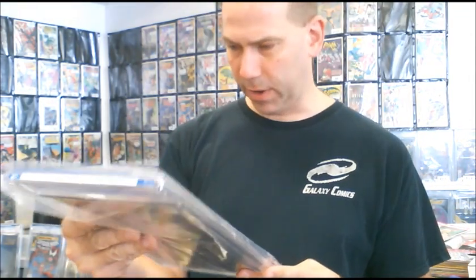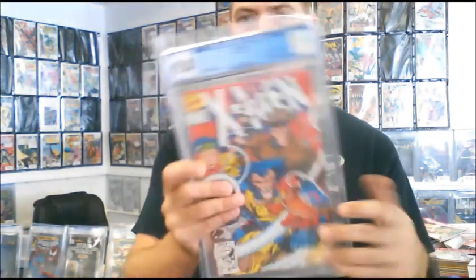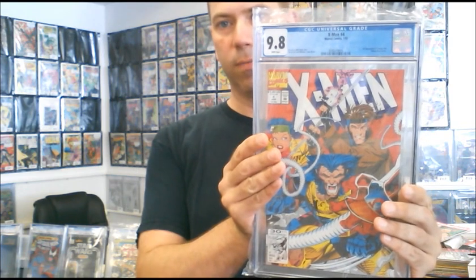These old Sandman are hard to find in really nice shape. The corners by the spine are always really soft. I think it was the paper stock they used. It's really hard to find sharp corners on those. Let's see. There. X-Men number 4, first Omega Red, 9.8. I'm glad we got a 9.8 finally off a pre-screen. I mean, there's one in the other one too, but jeez.